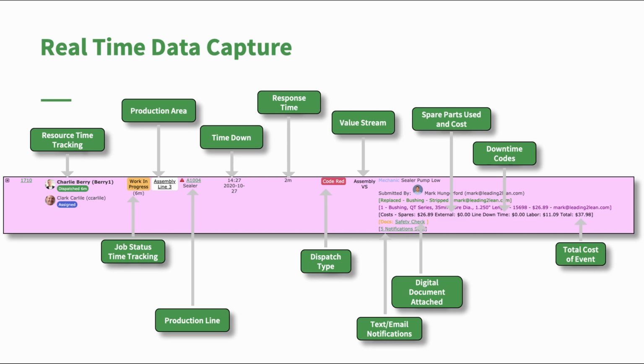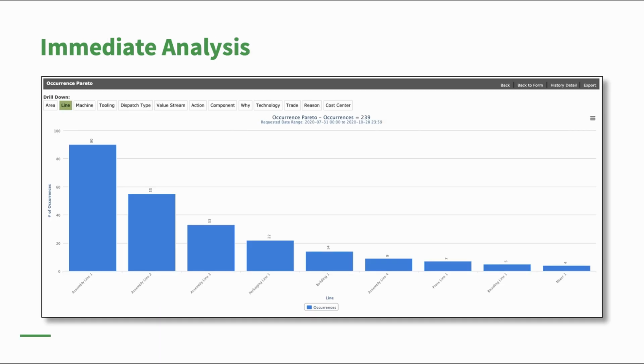So you don't have to go back in, or your techs don't have to go back in, or your engineers don't have to go back in and try to remember post-mortem what happened, because they're updating this event on their mobile devices as it's happening out on the shop floor, and you're capturing all that information. That information then is readily and immediately available to access through charts and graphs.